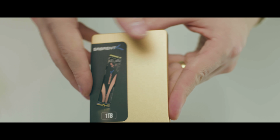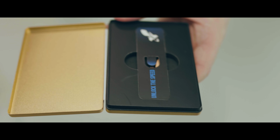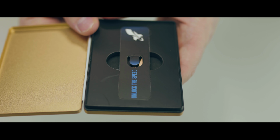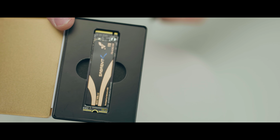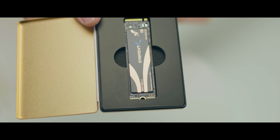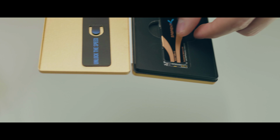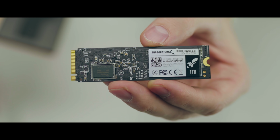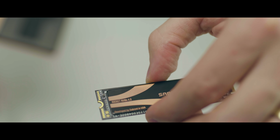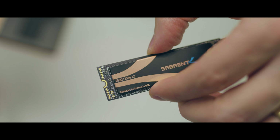So, SSD and storage. What I went with was the Sabrent Rocket 1 terabyte SSD, which is a PCIe Gen 4 NVMe drive, which means that I'm getting super fast read speeds. Now you could go with the usual Samsung 970 Pro or something like that, but whichever SSD you go for, I would recommend making sure that it supports PCIe Gen 4, which means you're going to get much faster transfer speeds. I think this Sabrent Rocket is probably one of the best bang for buck SSDs out there in terms of reliability, performance and price. That's why I went with that one.